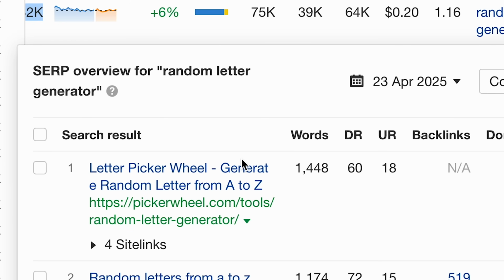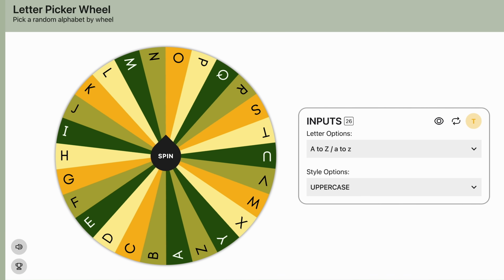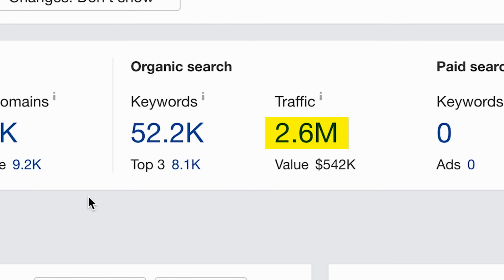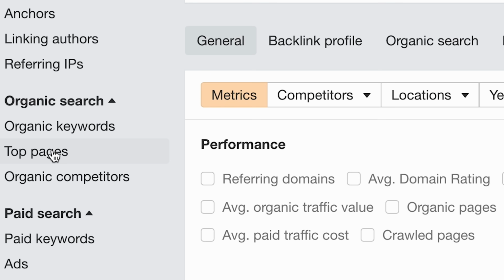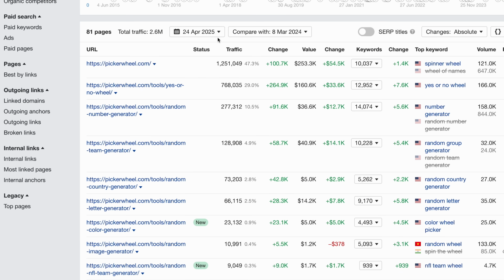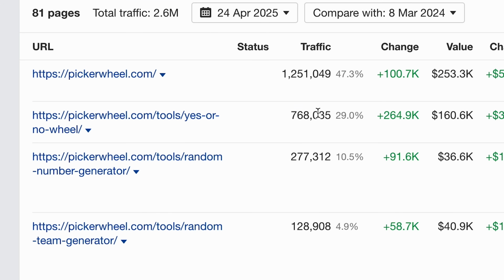So look at this. What we just found is another site that is creating tools, that is potentially what you would want to create. So what are we going to do? We're going to take that back to Site Explorer, paste that site in here, and we see that they get a ton of traffic. So we're going to go to the top pages report. This is going to show us the pages that get the most search traffic. So we have their yes or no wheel, 768,000 monthly organics just for that one tool. Wow. Tons of different opportunities you can find here.